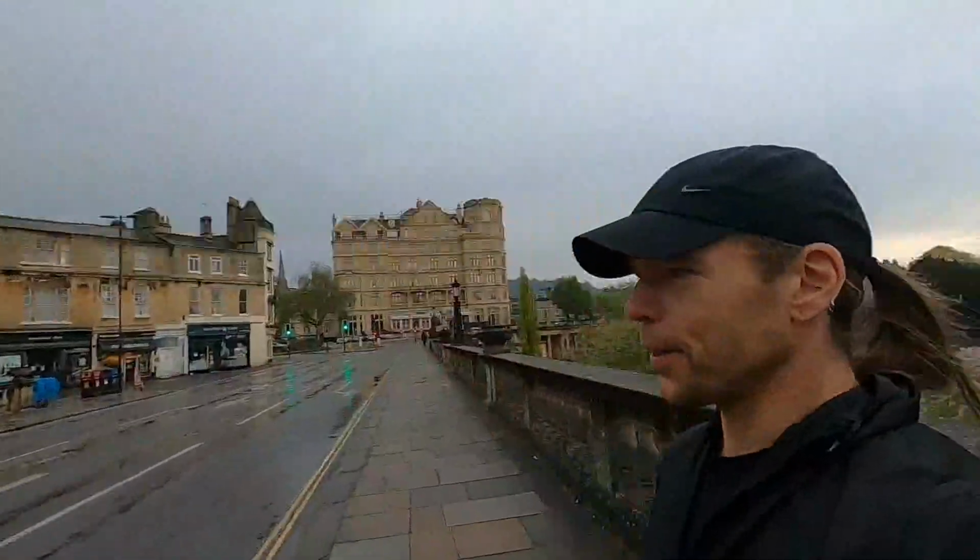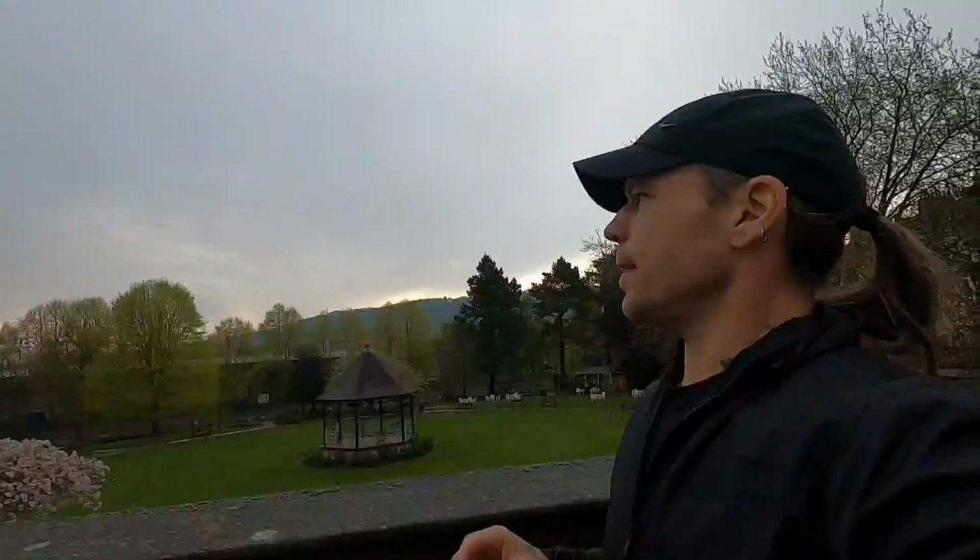Today I am in the beautiful city of Bath, and the reason I'm here is to run the Bath Two Tunnels Greenway. It's a route that will lead us out of the city, down through Claverton to Dundas, then across country to Midford, where we're going to join the old Somerset and Dorset Joint Railway track bed.